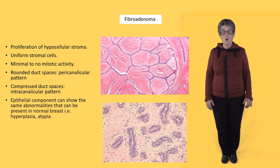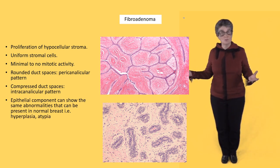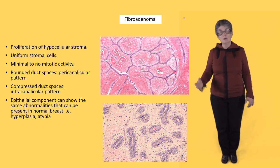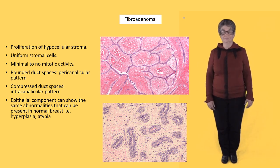The epithelial component can show the same abnormalities that can be present in the normal breast, like hyperplasia and atypia, but we don't normally consider fibroadenomas to be a pre-malignant change.